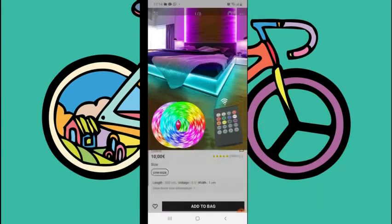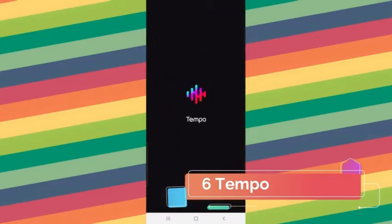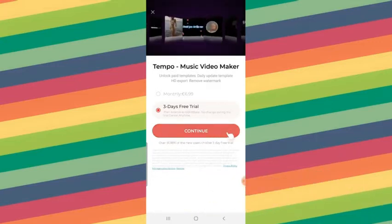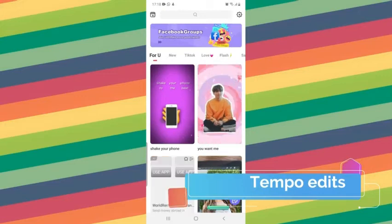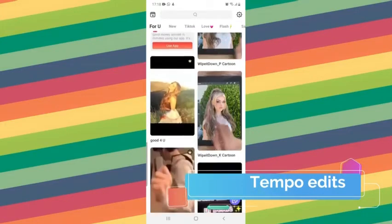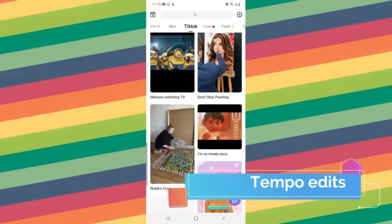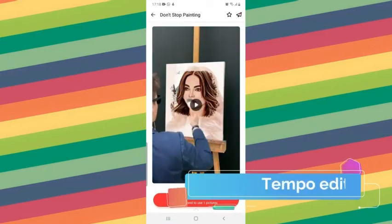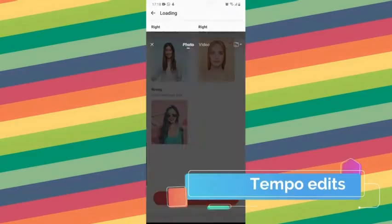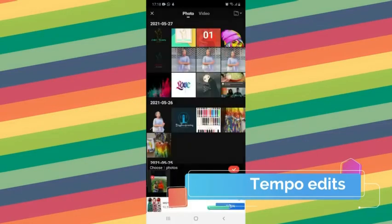Okay, the next app I'm going to show you is called Temple. I love this one because it's so simple. You just have to add your pictures. No, we're not going to use any paid version. You just have to add your pictures and you're good to go. So let me show you something, like maybe TikTok. Okay, let's use this particular one. You upload your own pictures. Okay, let me use this one.